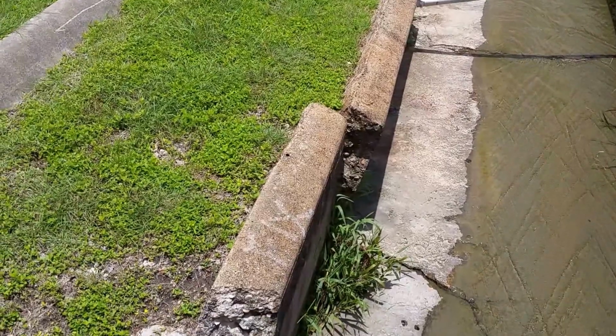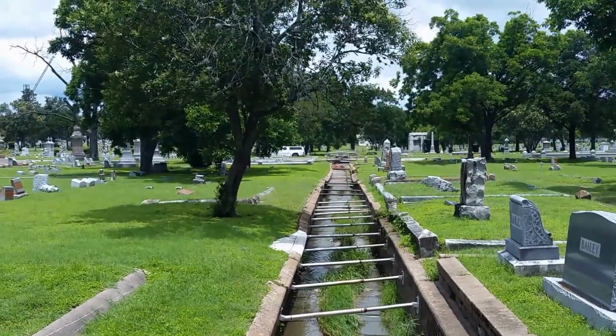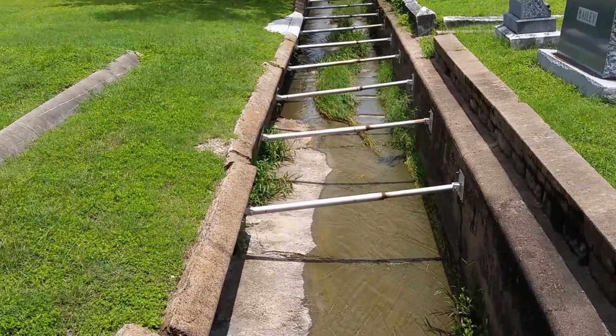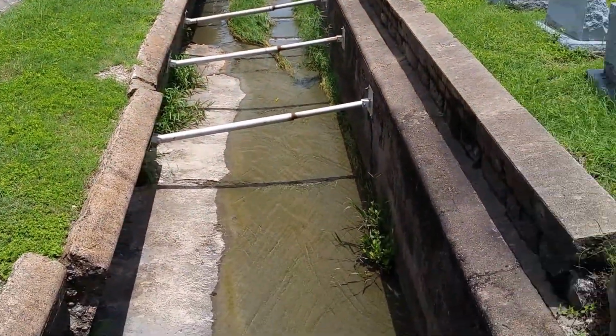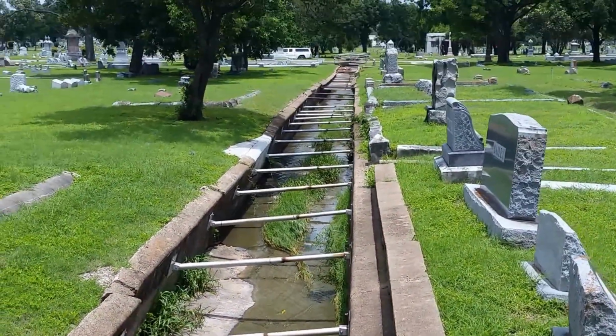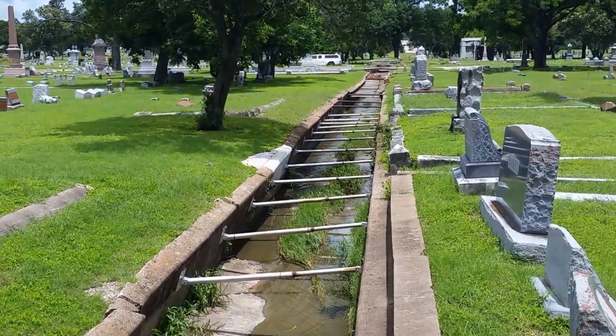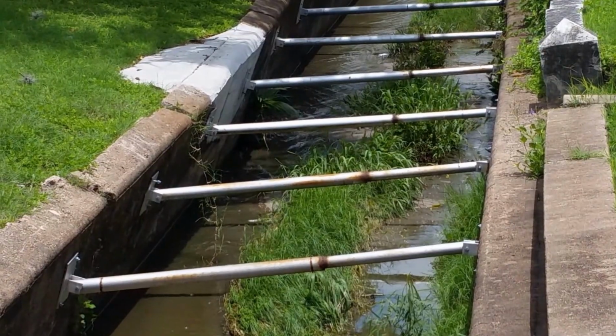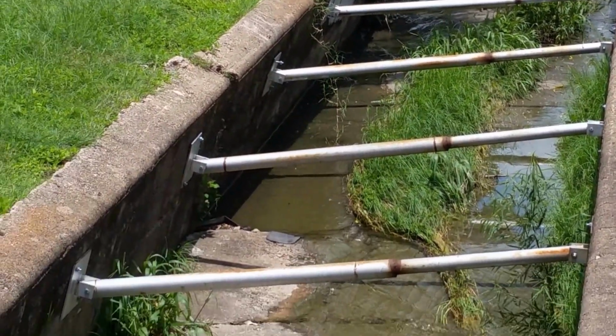So this section is from Olivert Street up to Main, and you can see that it has its share of issues. We do have some still photos of some of these things. There's a repair that was done up this way, where there was a big section that blew out and the city just formed it back in and did the band-aid fix on it.